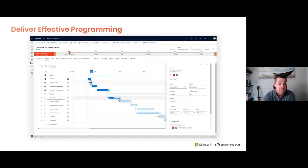So we have the ability to set up projects and manage those projects, whether you run a very complex project structure that spans multiple years, or whether you run more simplified projects that you want to run on, let's call it, an agile-ish kind of basis. The system can scale to meet both of those requirements.